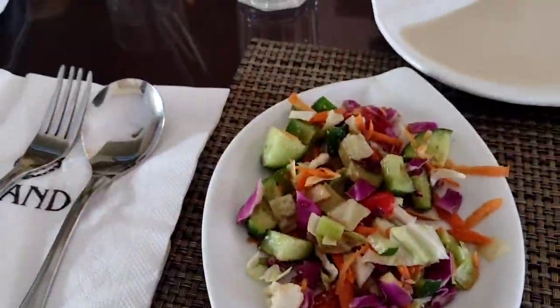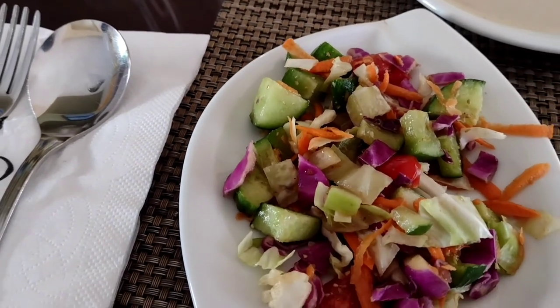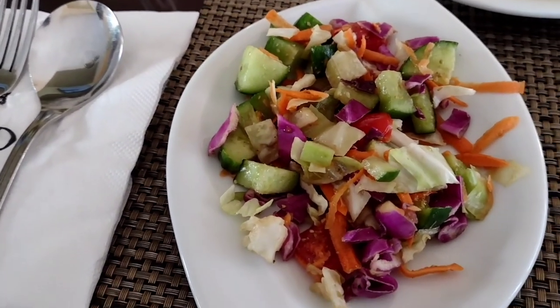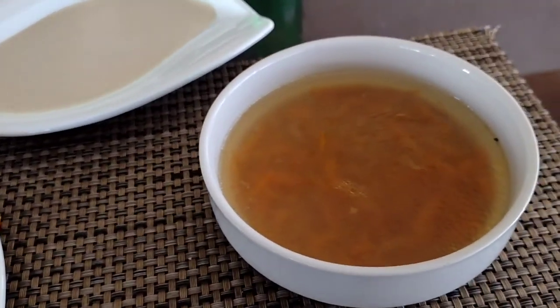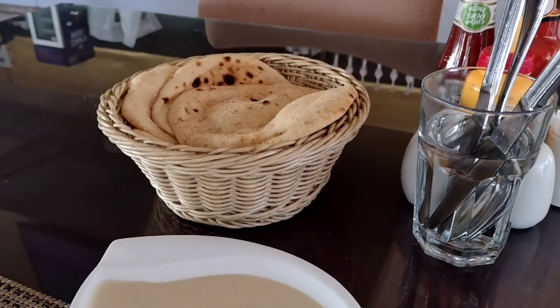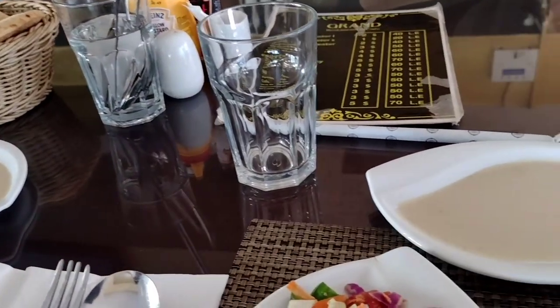So we're at the Grand Restaurant and Cafe, as you can see here, and it was a part of our tour that we purchased. Right now we have salad, hummus, carrot soup, and bread, and we'll be looking for the rice and chicken to come out.